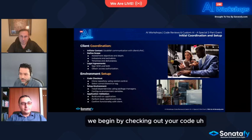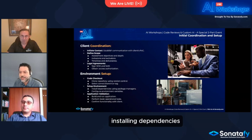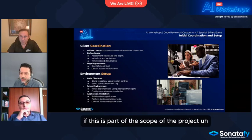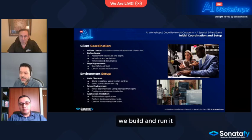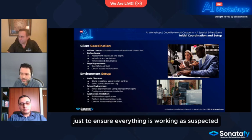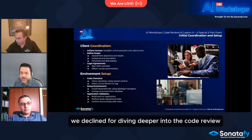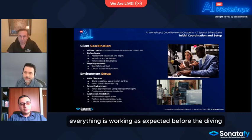Next is the environment setup phase. We begin by checking out your code. From there, we move into setting up the environment, installing dependencies, and configuring the environment variables to replicate your working conditions, if this is part of the scope of the project. Once everything is set, we validate the application: we build and run it and perform various operational tests to ensure everything is working as expected. And finally, we confirm everything with the client before diving deeper into the code review.